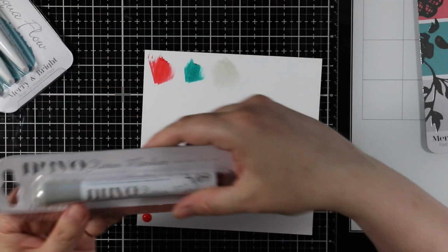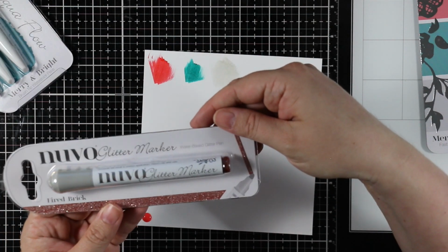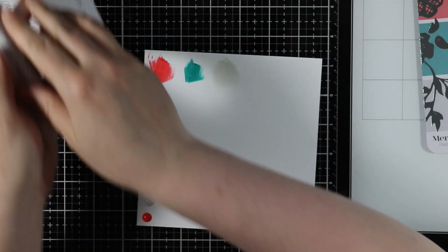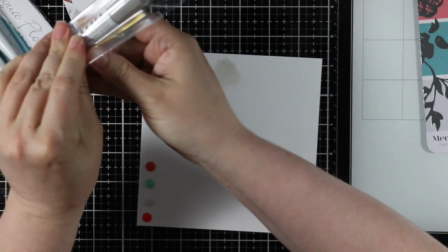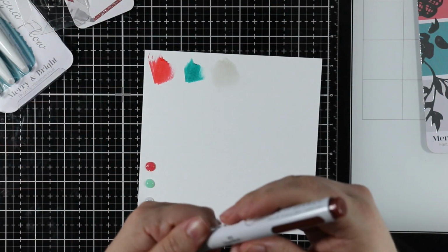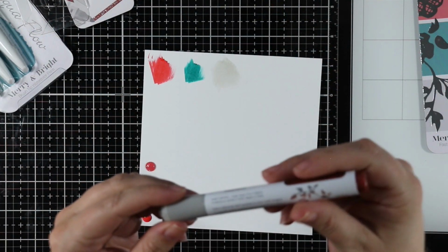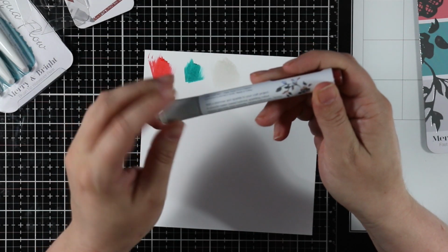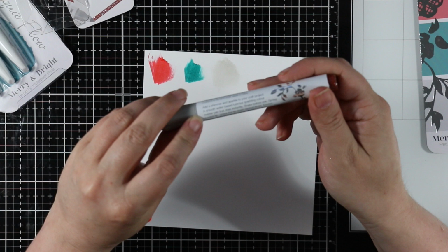And then Nuvo Glitter Marker in Fired Brick. I've actually never used their glitter markers. This is the first one I think I've ever actually got. I know they have other colors, but I've never had one. Shimmer powder, kraft project, smooth, water based, that dries in. Shake before use.